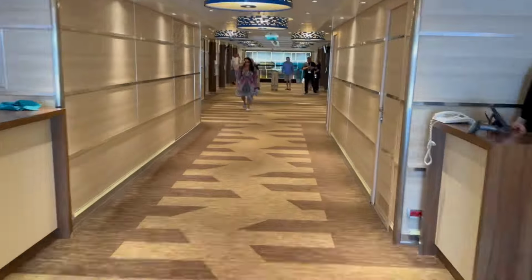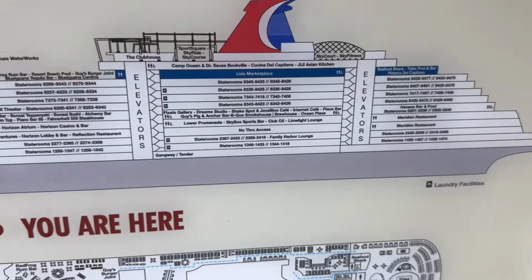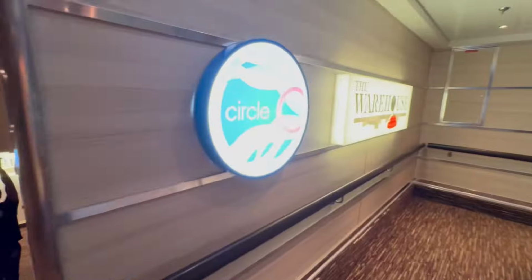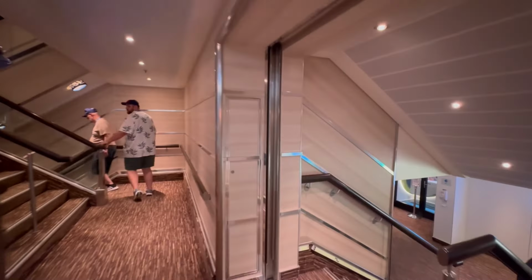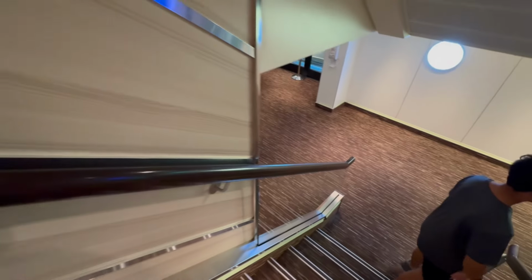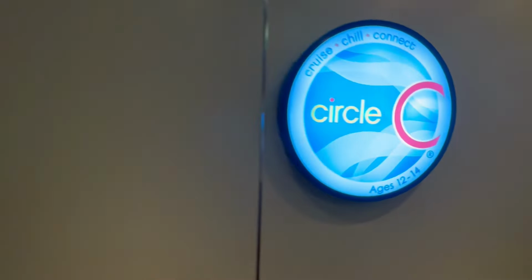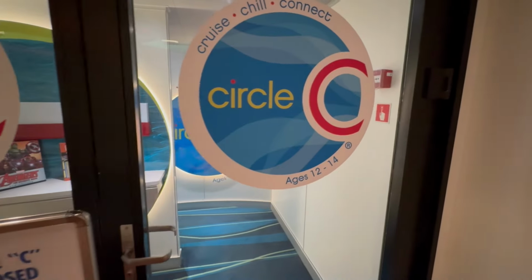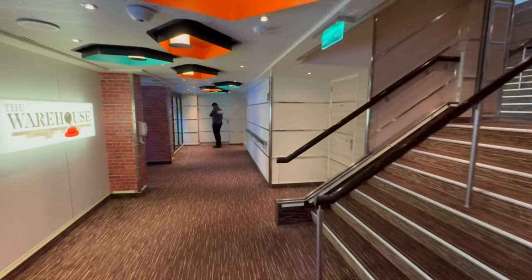So we're going to go inside now off of deck 10, and I'm going to come to the map here because I'm going to point out that we're going to go down to deck 6. And down at deck 6 will be the next thing I show you here. That is the Warehouse Arcade and Circle C. Now, Circle C is a kids camp. That's for the older kids, as the lady mentioned earlier, ages 12 to 14. There's also a Club O2 that goes from ages 15 to 17. And then obviously at 18, you're an adult, so there's no camp for you, I'm sorry.